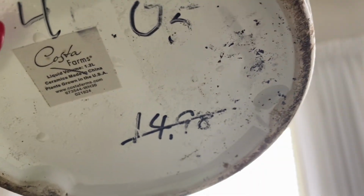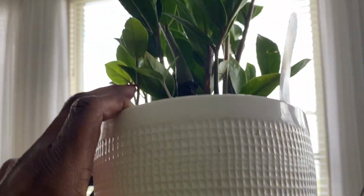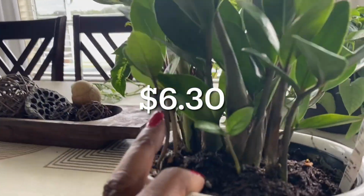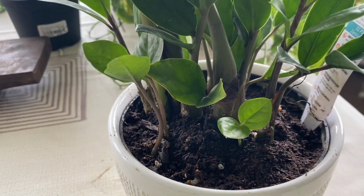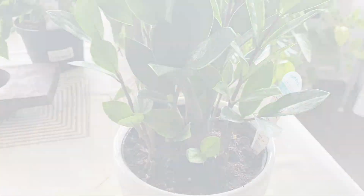But this one, they had marked down to, let me see if I can show you here, $14.98. And again, I believe that's because it didn't originally come in this pot and they just kind of dropped it in there, but I got this for $6.30. So I am very excited about my ZZ plant.